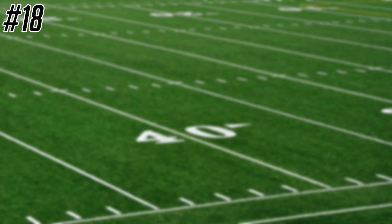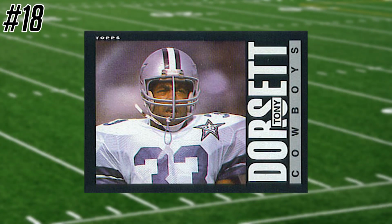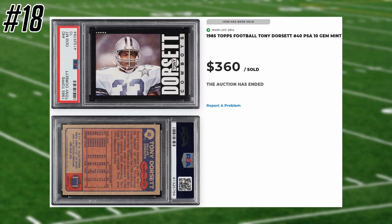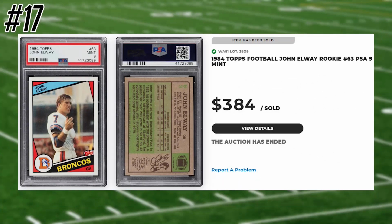We're back to the 80s with a handful of cards starting at number 18 with this 1985 Topps Tony Dorsett, card number 40. This was a PSA 10 and it sold for $360. Up next at number 17 is this 1984 Topps John Elway rookie, card number 63. This was a PSA 9 and it sold for $384.